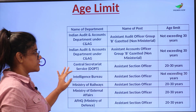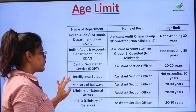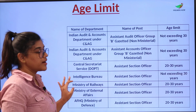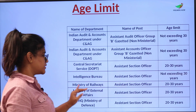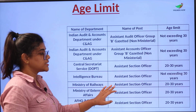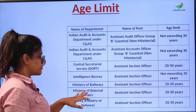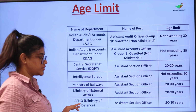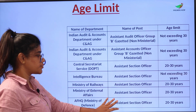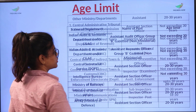Central Secretariat Service, for the post of Assistant Section Officer, 20 to 30 years is the age limit. For Intelligence Bureau Department, for the post of Assistant Section Officer, it should not exceed 30 years. For Ministry of Railways, Assistant Section Officer, 20 to 30 years again. It is the same for the Ministry of External Affairs and AFHQ, which comes under the Ministry of Defence. You have the same post, Assistant Section Officer, with the same age limit, which is 20 to 30 years of age.